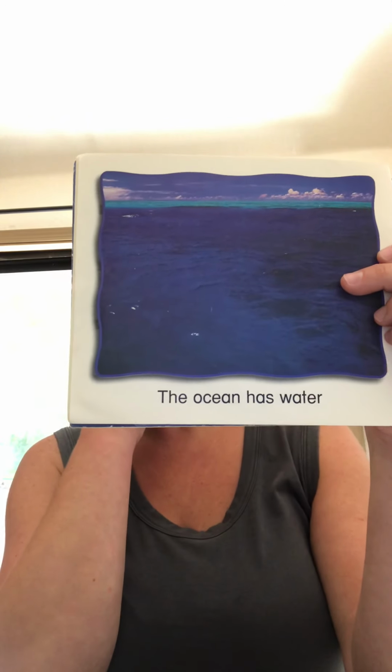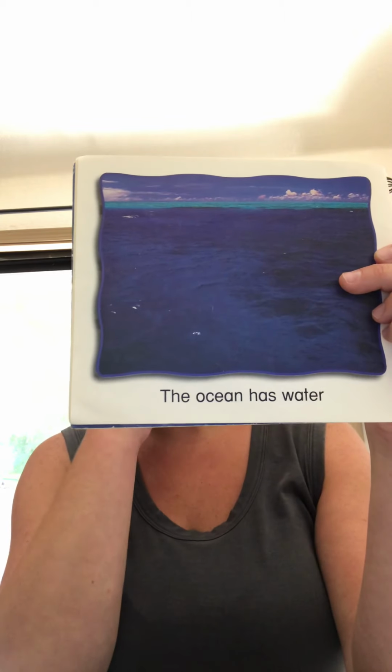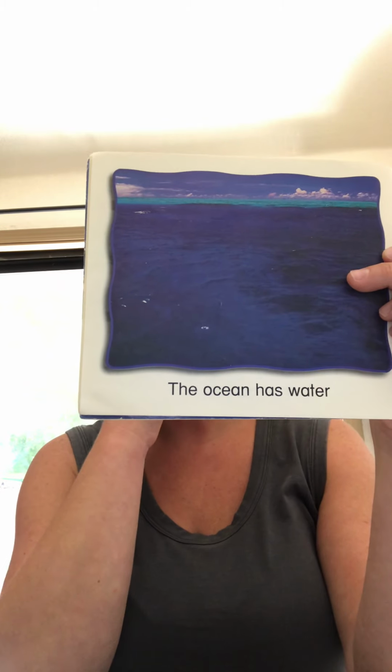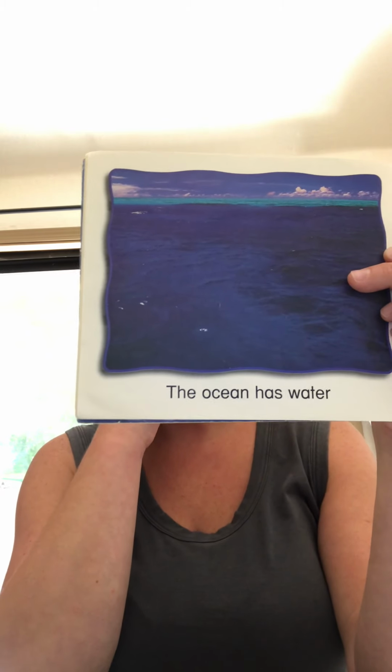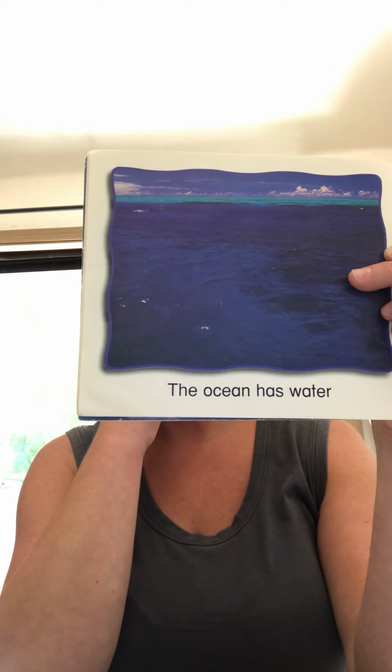The ocean has water. Oceans are made up of salt water, but we get all of our water from them. Ocean water evaporates. It loses its heavy salts and rises up into the air to form clouds. And then it falls back down onto Earth as rain, which is the freshest water that we drink.